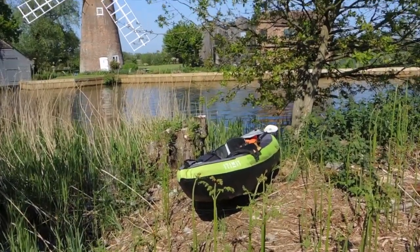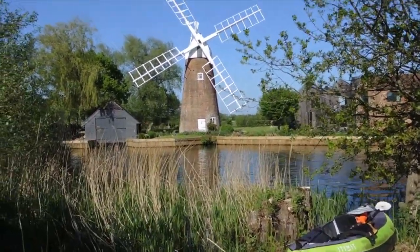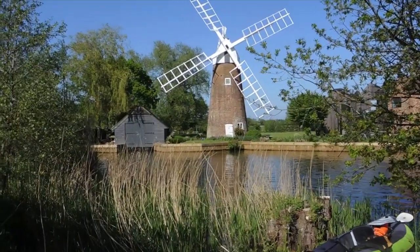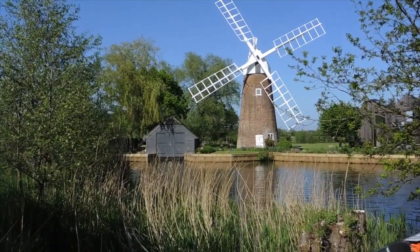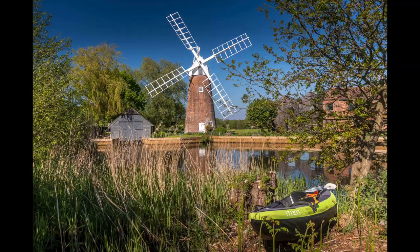I pulled up here, and in fact my kayak is going to be in the shot, because the shot I want to do is framing it with the rushes here, the tree covering up the modern houses, and just focus on the mill and the boathouse with the rushes in front. So my kayak may have to move. So I've actually moved the kayak out the way now. I took some shots with the kayak in for title pages, and it's a beautiful shot of the kayak in front of a mill, which is what I do a lot of.